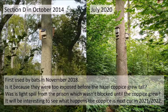This coppice section is adjacent to the prison, and that has some quite bright lights. Could it have been light spill that prevented the bats using them? Because the lights are on all night for obvious reasons. It will be interesting to see what happens when we recoppice this. It is now to be recoppiced in 2021-22, so we'll be back to ground level again. It'll be interesting to see if no bats use it for a while, and then we'll perhaps have proved the theory.